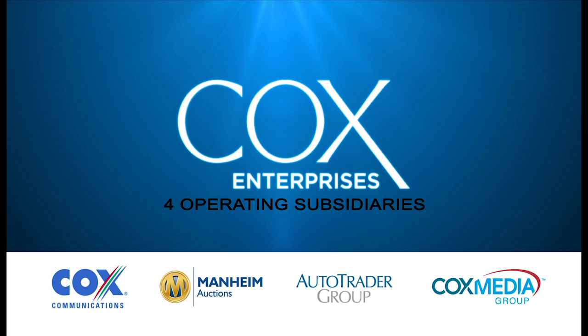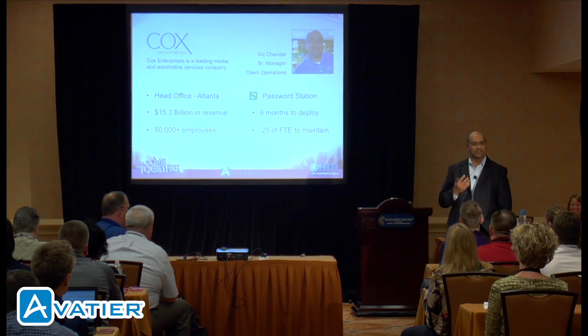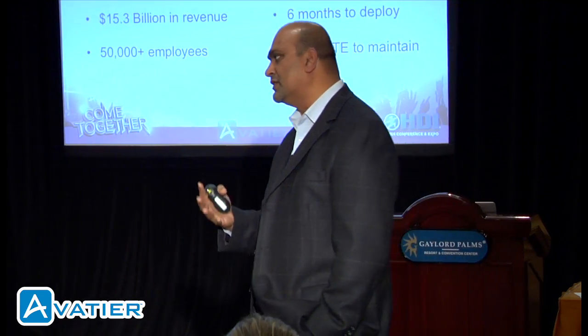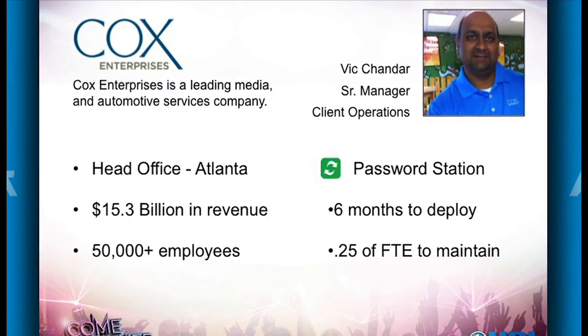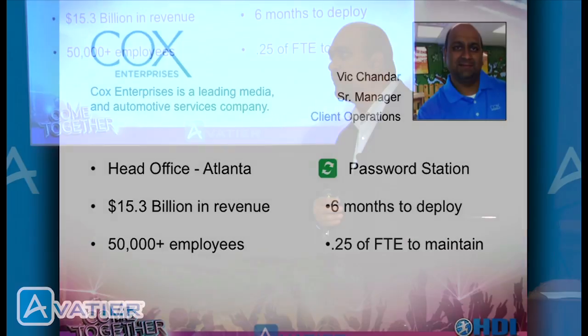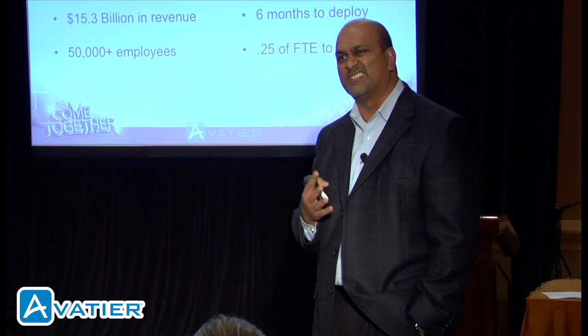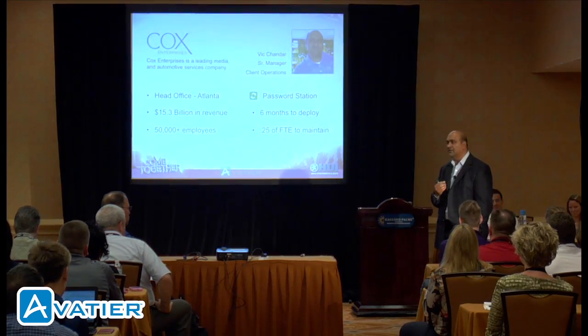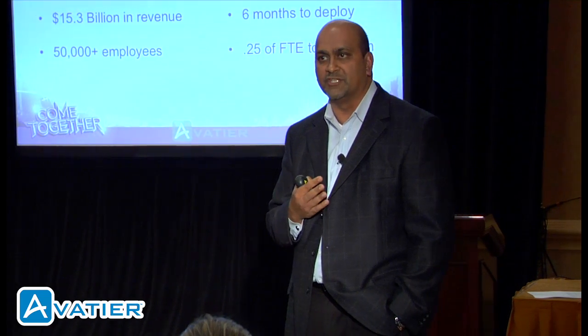And Cox Media Group. We have 80 radio and TV stations across the country. We've got newspapers, a digital media company, and then a sales rep company. So that's the composition of Cox Media Group. We're headquartered in Atlanta. I manage client operations, and client operations consists of three groups under me: the desktop group, the help desk, and, last year, we implemented a network operations center. So all three of those areas I'm responsible for.